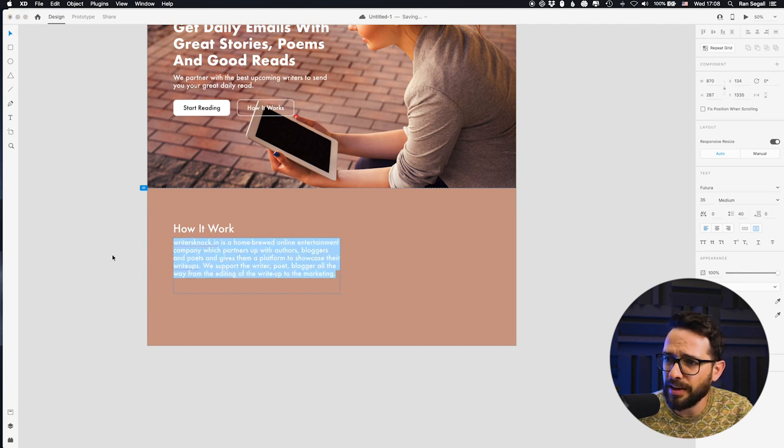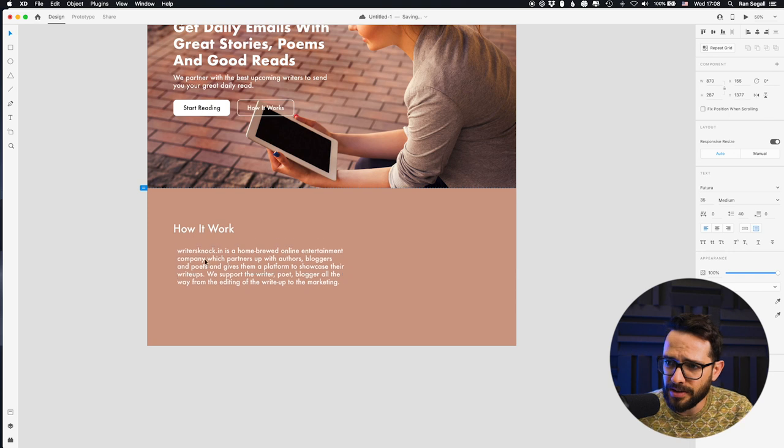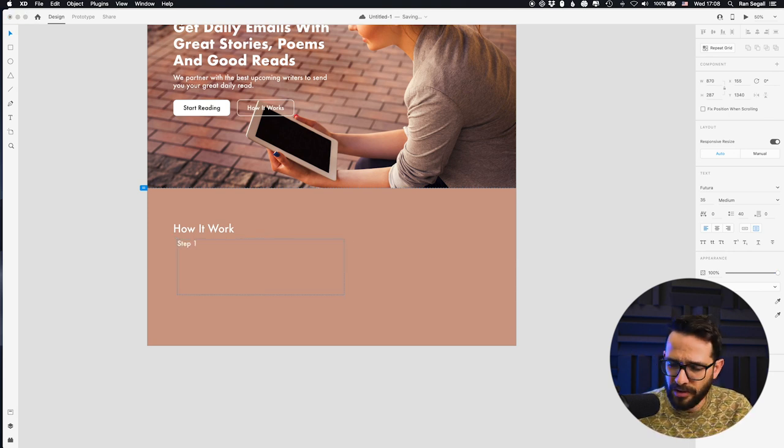Let's make this kind of like steps 1, 2, 3. So let's say step 1, enter your email. And then step 2, we get a daily email with a short story. And then again, I'm not really sure how this works, but then maybe step 3, support the author or something like this.